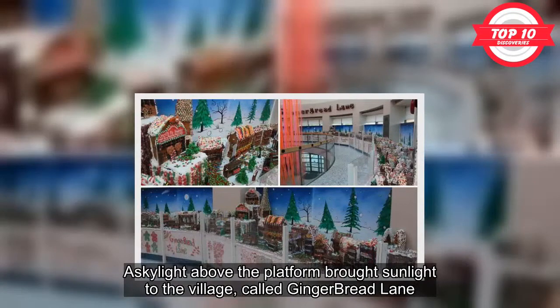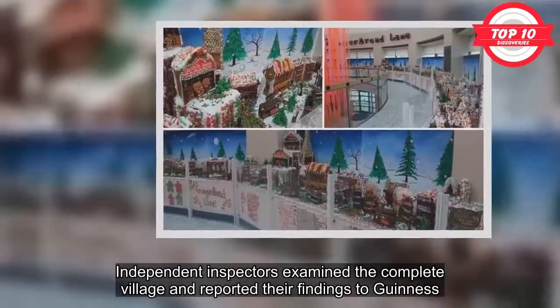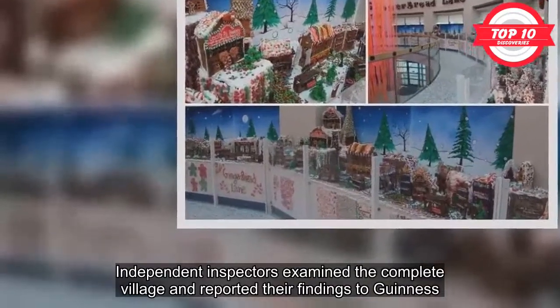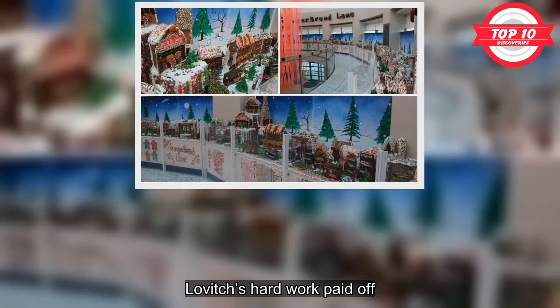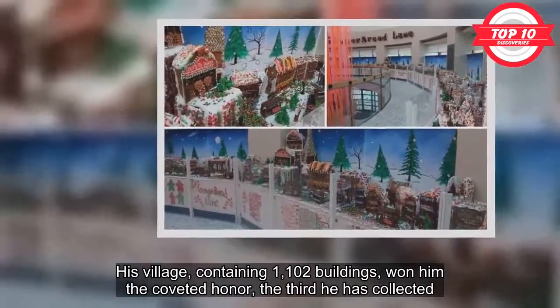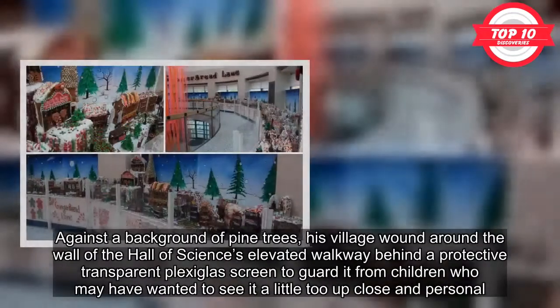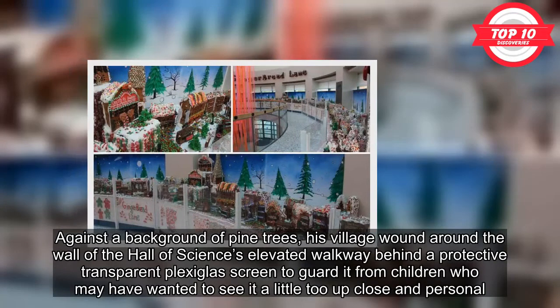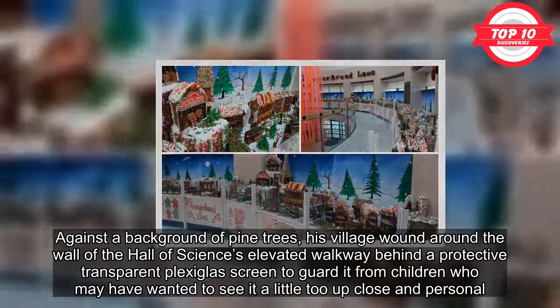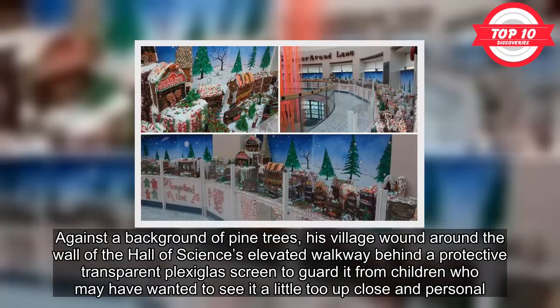A light above the platform brought sunlight to the village, called Gingerbread Lane. Independent inspectors examined the complete village and reported their findings to Guinness. Lovitch's hard work paid off. His village, containing 1,102 buildings, won him the coveted honor. Against a background of pine trees, his village wound around the wall of the Hall of Science's elevated walkway behind a protective transparent plexiglass screen to guard it from children who may have wanted to see it a little too up close and personal.